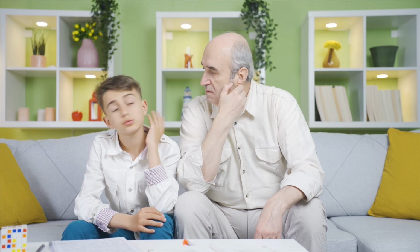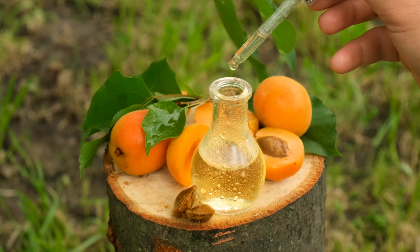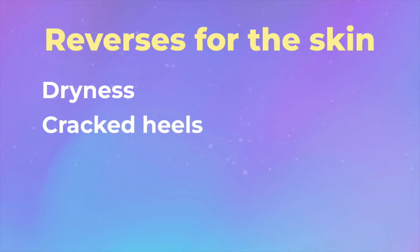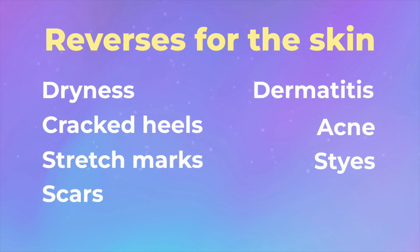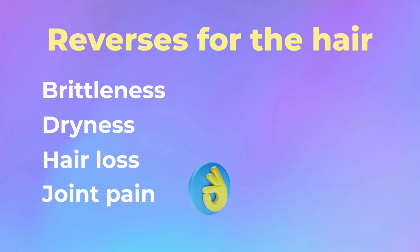All right, let's get off that topic and address one I mentioned earlier, that super bonus oil number 6 on our list. I'm pretty sure I'll be sticking to the apricot kernel oil unless you tell me a better one, tried and true, in the comments below. But a great shout out goes to castor oil. Now, please don't eat it because speaking of poo, it might just make you do that a bit much if you eat it. That's one of its properties. But apparently it does these things wonderfully well. For the skin, it claims to help reverse dryness, cracked heels, stretch marks, scars, dermatitis, acne, and styes.